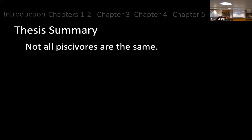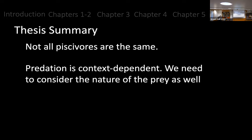So for my thesis summary, basically, not all piscivores are the same. We have distinct groups that capture, strike at, and process their prey in different ways. Predation is context dependent, and we need to consider the nature of the prey as well. So we need to see the predator-prey interactions as opposed to only the predators.